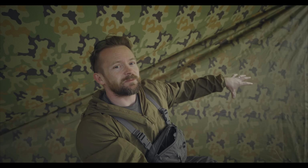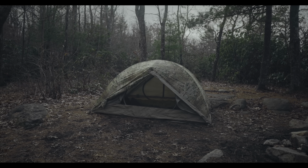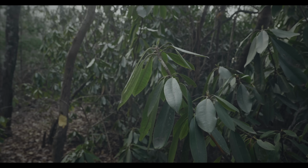If it wasn't for this tarp, I would be in that tent right now. It's that cold, it's that windy. Plus, the humidity's going up, I should mention that. That is making everything just a little bit more miserable.